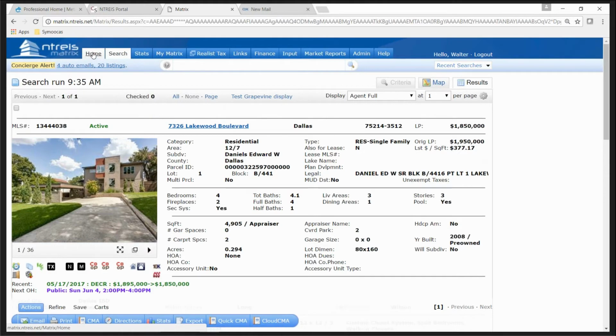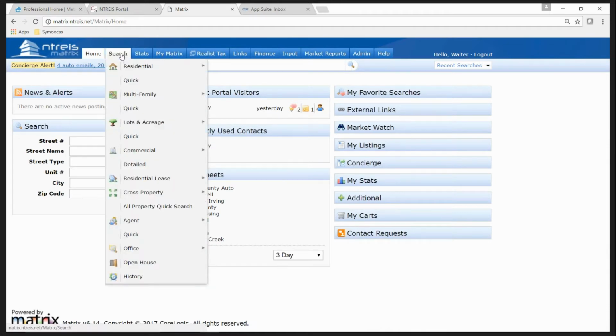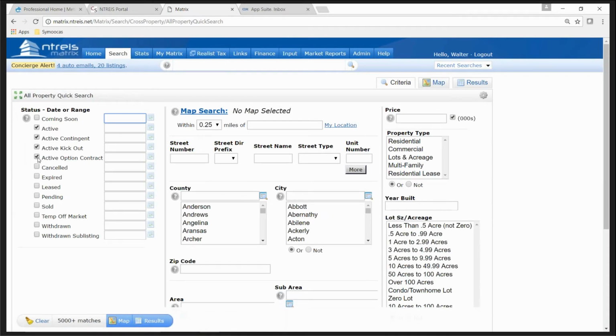Sure. So I always get in the habit of anytime I'm doing anything in Matrix to hit home. That clears out what I'm doing. And then if I go to search here, I could go into residential, multifamily, lots and acreage, all these different things. But if I'm wanting to see all the properties in a particular area, then I would come down here and use this cross property search. That means if it's in MLS at all, then I could click here and click on the cross property search.